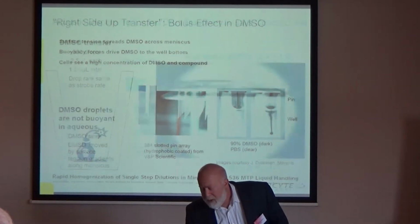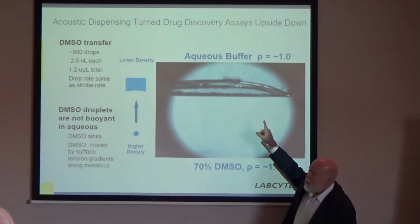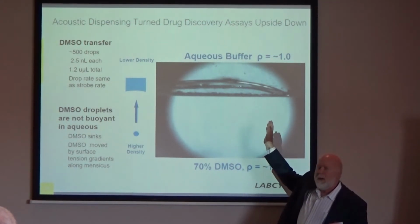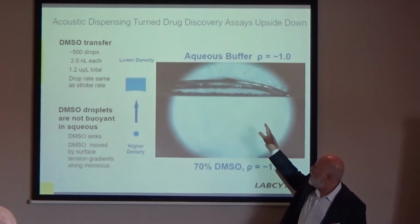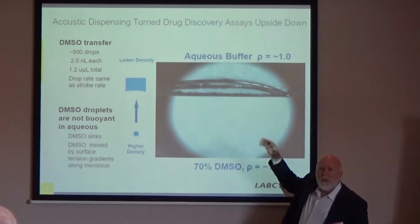But what happened when you did things acoustically is you could shoot the drops, which you can see here in the video. But now you've flipped around gravity. So you're now taking the dense thing, the DMSO, and you're shooting it into the lighter, less dense material, which in this case is aqueous buffer. So it doesn't go anywhere. Now gravity's on your side.